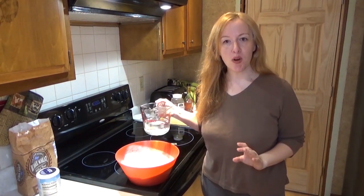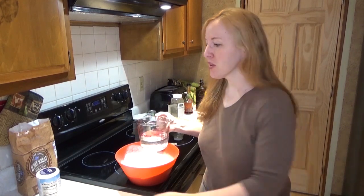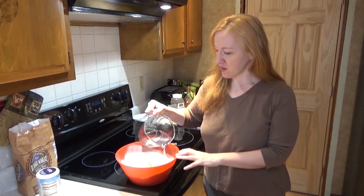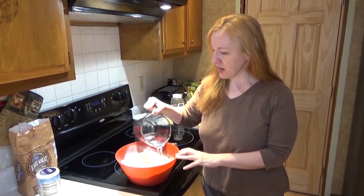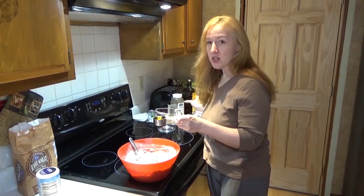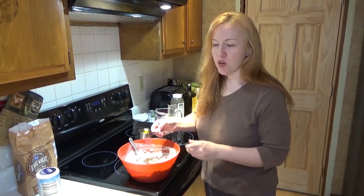Next, slowly pour in 2 cups of water. That's between about 120 and 130 degrees. I have one of these thermometers. All right, so let's get this water in here. Mix that a little bit. Make a little bit of a smoother dough. All right, here we go. 1/4 cup of oil.